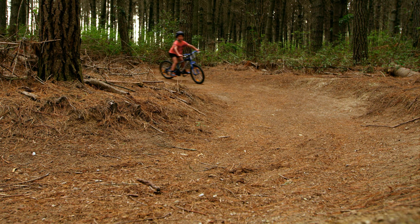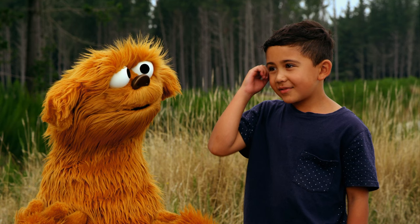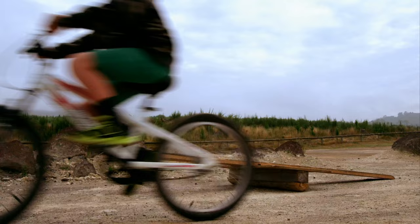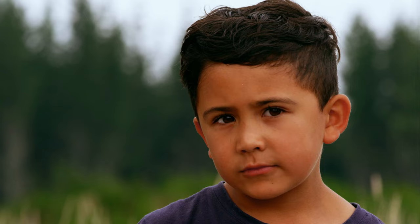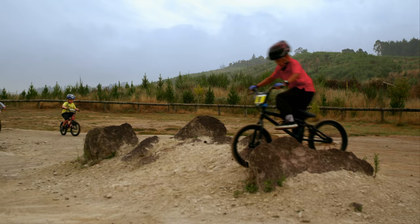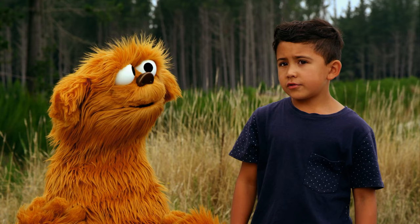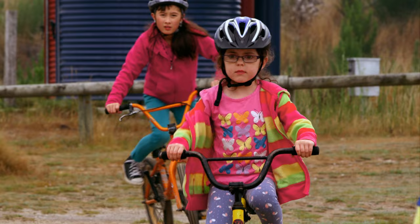What is a bicycle? A bike that you ride and you can do jumps and go up ramps. Oh, so a bicycle is also called a bike? Yes. So what are the different parts of a bicycle? Wheels. How many wheels are there? Two. And where do you put your feet? On the pedals. So where do you put your hands? On the handlebars. Oh, okay.